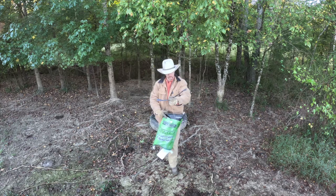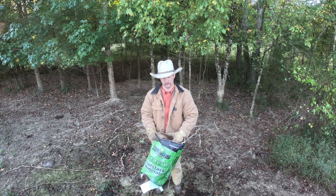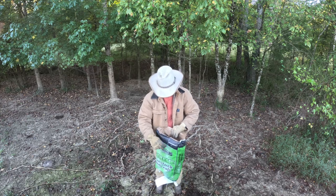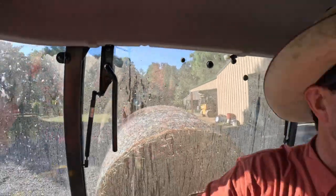Okay, we got some mineral again now. They weren't absolutely out. They still had just a little bit of a block in there, but like we say, we always like to keep loose mineral. Here at my parents' place, getting this hay moved this morning.